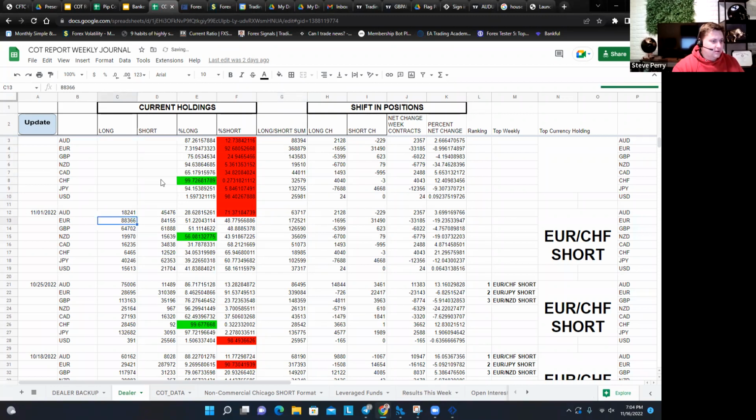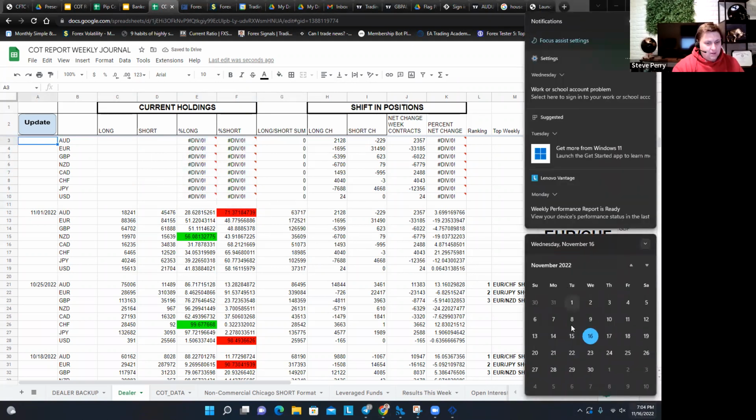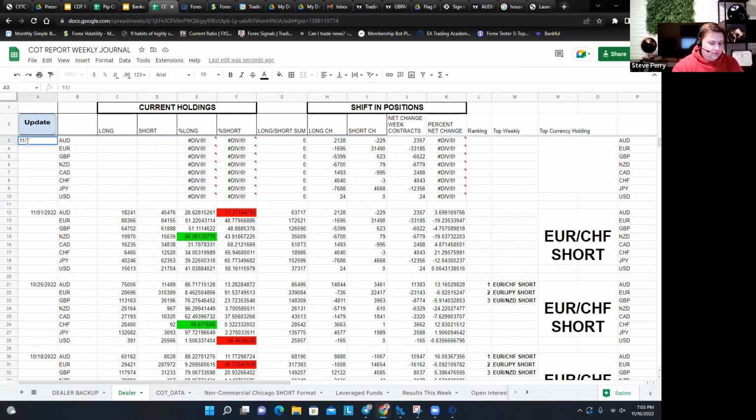Let me go ahead and delete all that, and let me go ahead and unhighlight those. This is data from the 8th, 11/08/2022. Okay, so for the Aussie, I have 18,680, and then on the short side 40,362. And then let me pull up the euro. You're gonna see some really cool stuff here in just a second. Let me just finish filling this out. So I got 81,850 and 75,031.